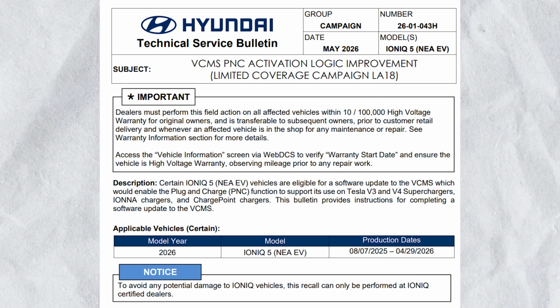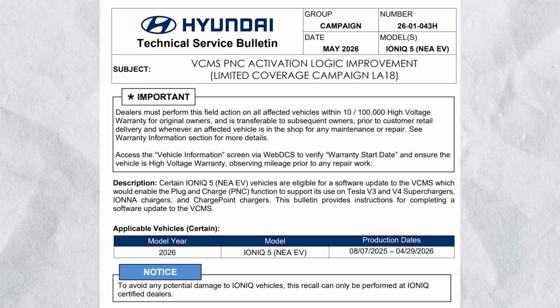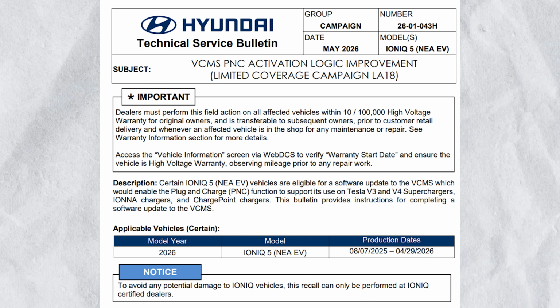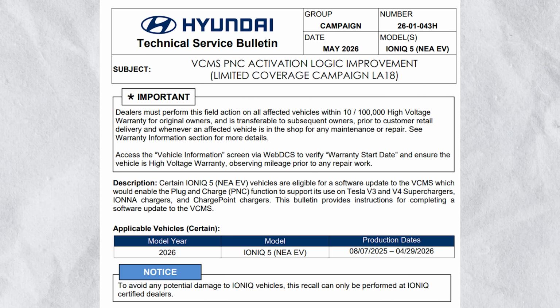So I thought it was really weird that they're selling brand new cars with this feature that my car has, a 2025, but 2026s don't. So the other day I saw that Hyundai released a technical service bulletin called VCMS Plug-in Charge Activation Logic Improvement. And this would have allowed you to go to a dealership and get a software update done to your car to enable plug and charge, because no matter what you did in the app, if you added a credit card to Hyundai Pay, and you went to the charging screen, there was no option to activate plug and charge.